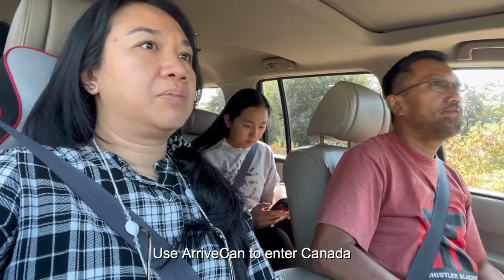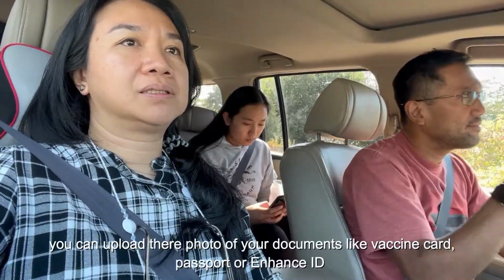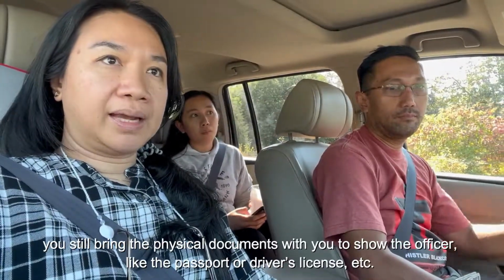So we're just waiting for the immigration. We're in line. I don't know how long it will take. Right now it's 3:06, so we'll see how many minutes for us to get through the border. Before crossing here, you have to do the ArriveCAN. There's an app you can download and you can upload there your information, like your vaccine status, your vaccine card, and documents that are required for entering, like your passport or your enhanced ID. In Washington, we call it enhanced driver's license, that you can use it as a passport.